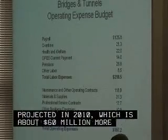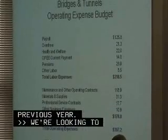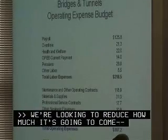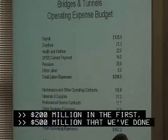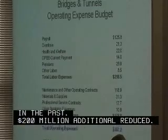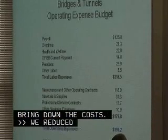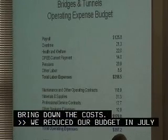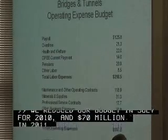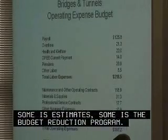The $200 million that agency-wide we're looking to reduce, how much of it is going to come from B&T? Up to $200 million. In the first slide, you had $500 million that we've done in the past, $200 million additional reduced. Right. How much are we expecting to bring down the cost within the B&T? We reduced our budget in July about $45 million for 2010, about $70 million in 2011. I don't believe all of that necessarily fits into that $200 million. Some of it was re-estimates, some of it is a budget reduction program. Our budget reduction program specifically is in the $25 million range.